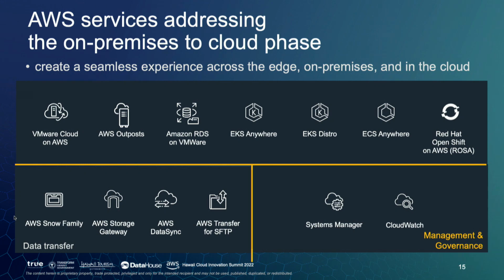With data transfer, we offer Storage Gateway. It's a hybrid storage service that provides you with on-premises access to virtually unlimited cloud storage. So hot or frequently accessed data, you can access more quickly in an on-premises environment. But at the same time, you're leveraging the cloud to store the entire data set as well as back it up in the cloud.